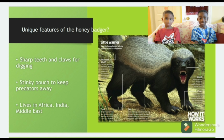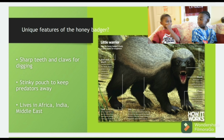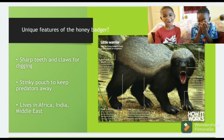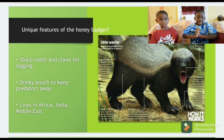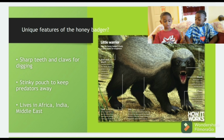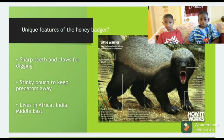Okay, got it. What does it look like? Does it look like a giant rat mole? No. What do you think it looks like? Looks like that. Sammy, you talked about it stinking like a skunk. What else is special about it? That it has babies, just like most animals.